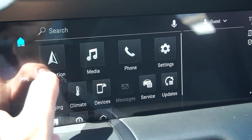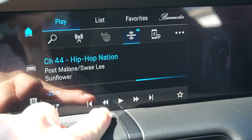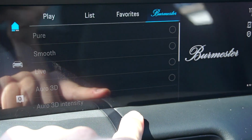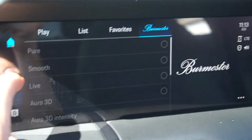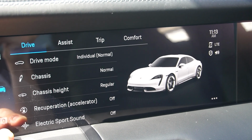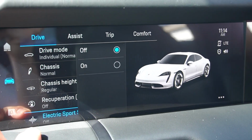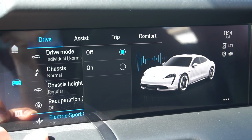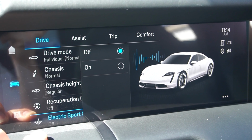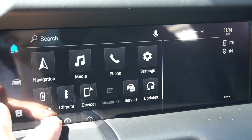Very responsive. Let's go to navigation. Let's go to media. Typical media display with your Burmester, if you have got that as an option. Up at the top here, you're able to also select various different settings going into the car settings, so you could see your drive modes. You also have your electric sport sound down here, which is really cool. Makes it sound like you are in literally the Starship Enterprise or the Millennium Falcon. Super futuristic. Really, really cool feature for all of you enthusiasts out there that want to be able to hear your car when you drive it.